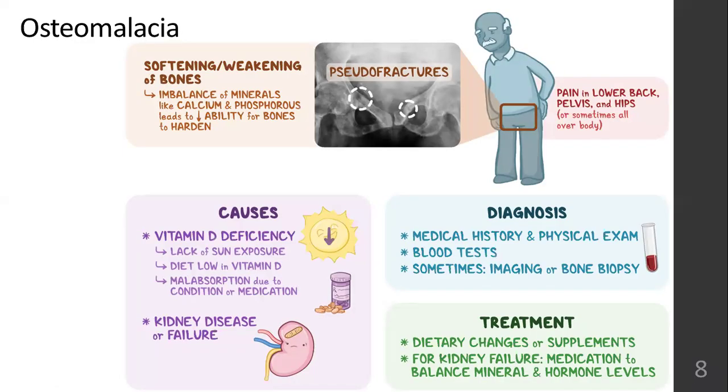So coming to osteomalacia, as I mentioned earlier, osteomalacia means softening of bones. There is a difference between osteomalacia and osteoporosis. Osteoporosis is demineralization of bones. Minerals are taken away. Here, minerals are away and the bone matrix is also not strong enough to hold on.